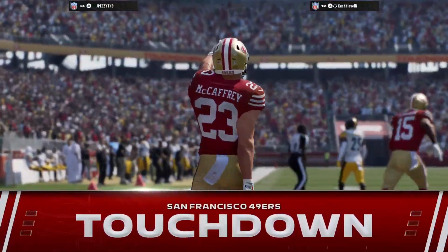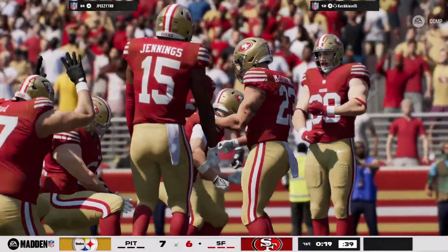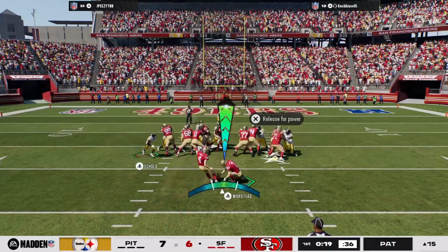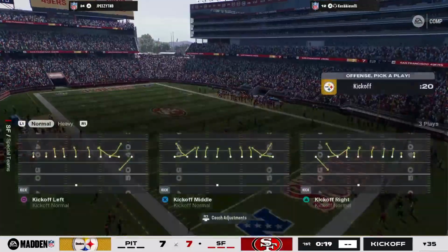Touchdown, San Francisco. Christian McCaffrey, a 14-yard touchdown. And the 49ers are an extra point away from evening this one up. Moody good with the extra point. And we are tied at 7.